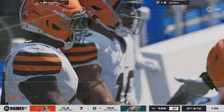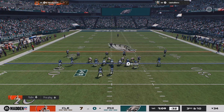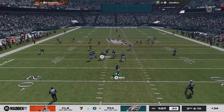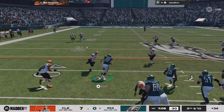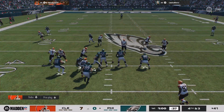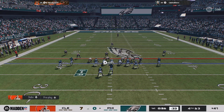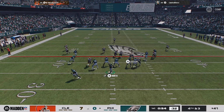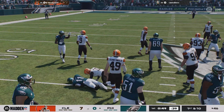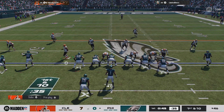Incomplete. Last pass unsuccessful. Let's see what they do on third down. To the air on third and long. Hauled in by Goddard, left side. And he's got a decent gain before being brought down. Moving quickly, trying to get set. They'll indeed go for this. It's Hurts. And he's caught. He's got Brown. And he'll pick up enough to move the chains. Working quickly here.